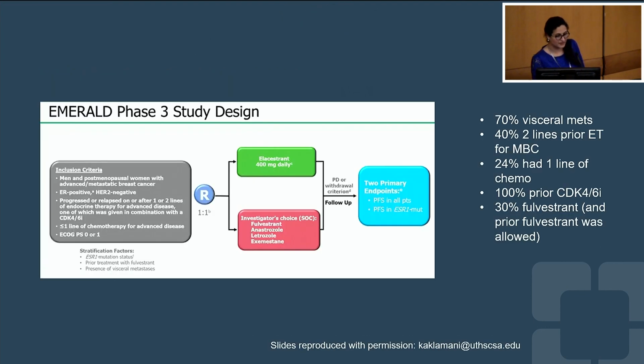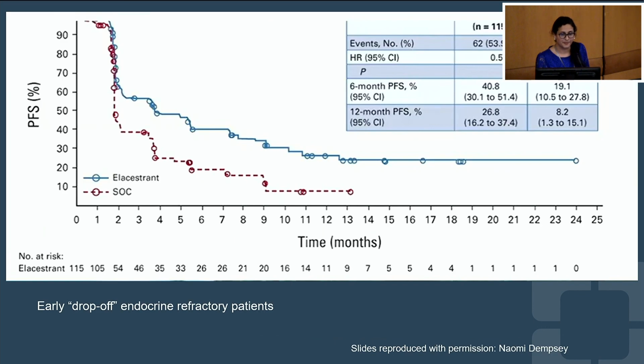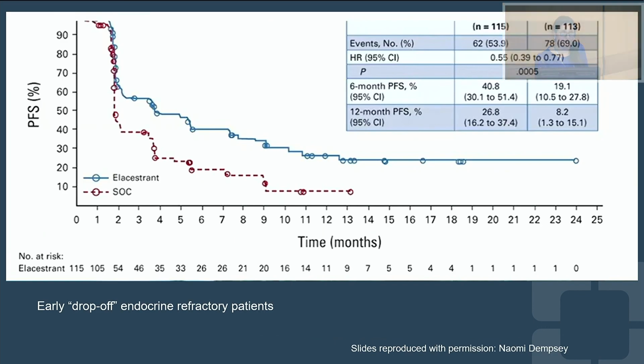We had learned from the phase 3 EMERALD study. As a review, this was an HR-positive study in metastatic breast cancer patients, where patients were randomized to elacestrant or investigator's choice of endocrine therapy. As a review, 70% of these patients had visceral mets, 40% had 2 prior lines of endocrine therapy, 24% had chemo, 100% had prior CDK4/6 inhibitor use, and very importantly, fulvestrant was allowed, and in fact, 30% of patients had fulvestrant. And what we see here with the 6-month and 12-month PFS rate is that there is an improvement with elacestrant.